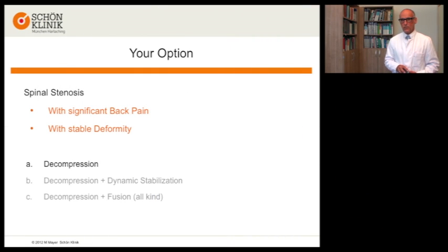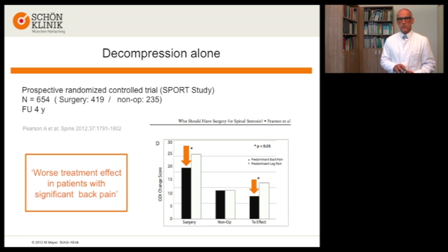Now, looking at the good results of microsurgical direct decompression of the spinal canal for patients with dominant neurogenic claudication, the important question arises: is this maybe also enough for patients who suffer from significant low back pain in addition to their neurogenic claudication? The SPORT study, which was published in 2012, looked at this specific aspect, and they found that if a decompression is performed in patients who suffer from spinal stenosis and significant back pain preoperatively, the outcome is significantly worse in these patients as compared to those who do not suffer from significant back pain.